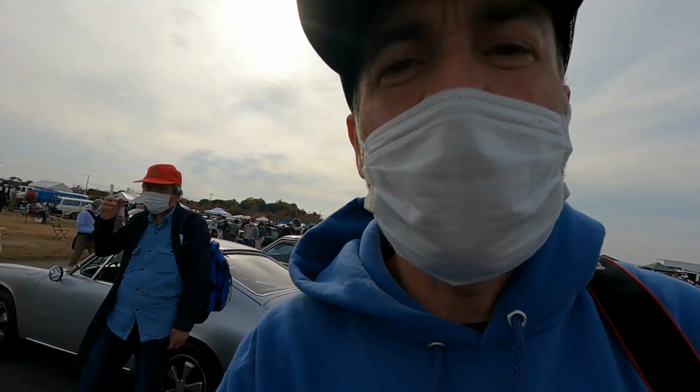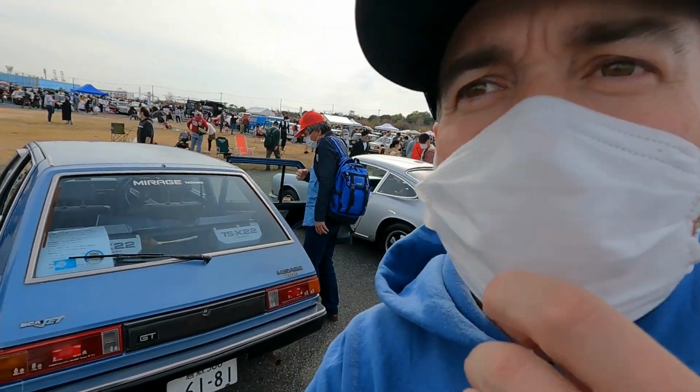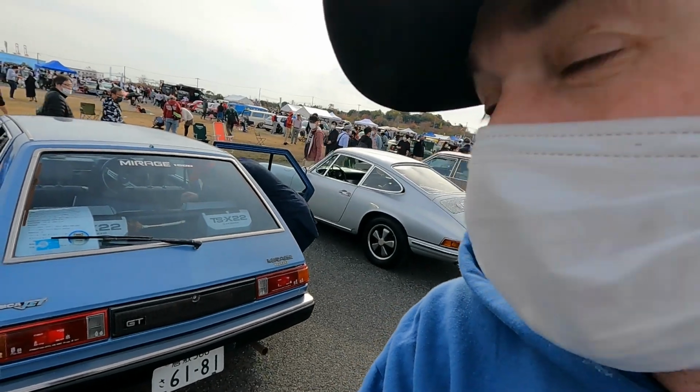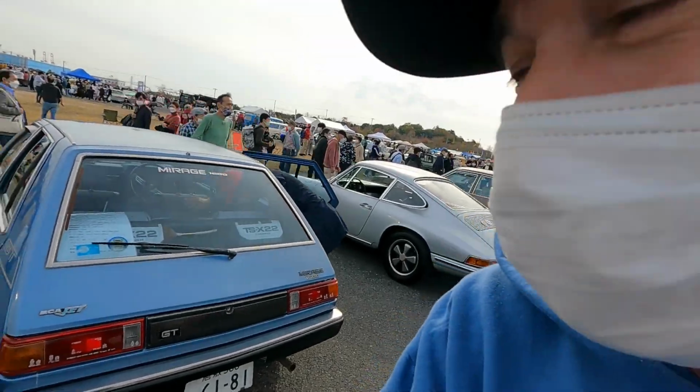Yeah, it's getting close to go home time, people, but the owner of this vehicle just spent a few minutes with me to talk about his car, and I'm so glad he did, because such a rare and special car, and just great to hear from some old dude enjoying his car. You know, it was really so cool.